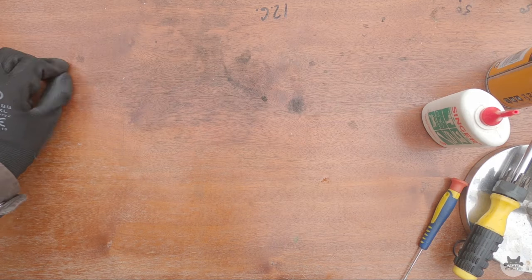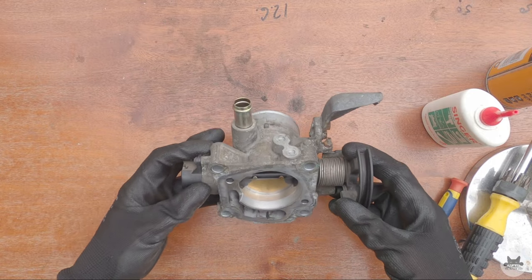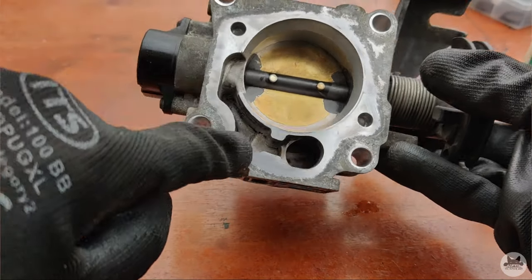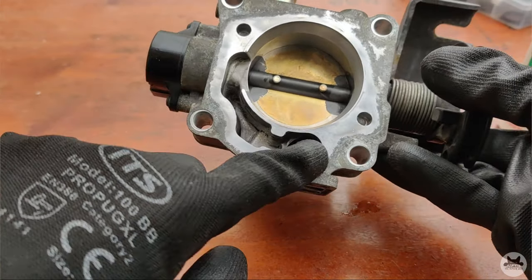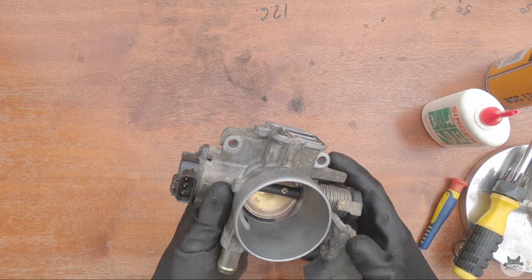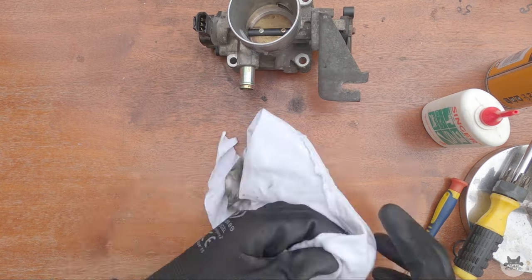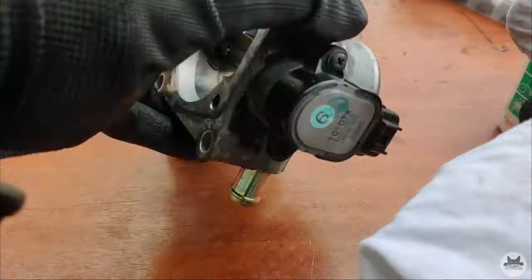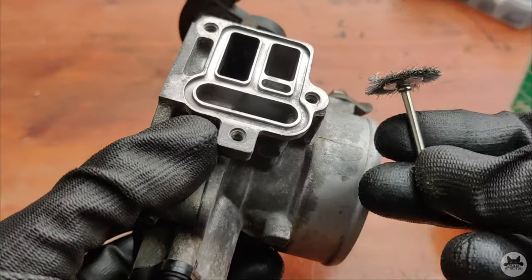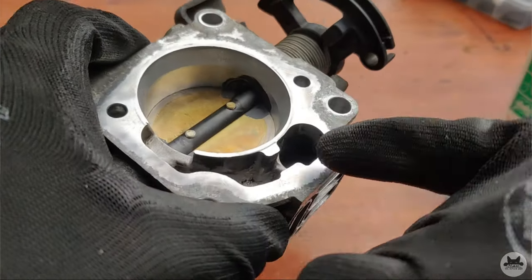I spent some time off-camera cleaning up the throttle body too. You need to make sure that the cavities that go towards the IACV are spotless, as seen here. Additionally, make sure to clean the throttle valve too, as a dirty throttle valve can also mess with the idle airflow. I used a brush bit to clean out the area where the gasket goes. Keep in mind that any dirt here can result in coolant or vacuum leaks.